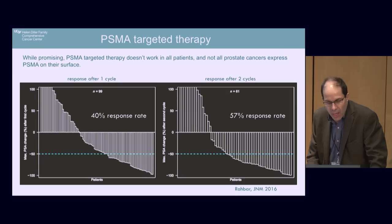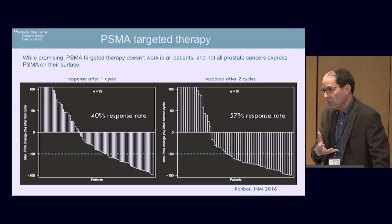First of all, it doesn't work in all patients. The cancer has to express PSMA. If it doesn't express PSMA, you're wasting your time. So that's the first step.